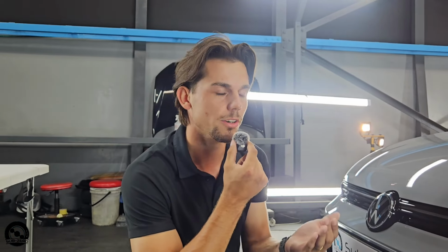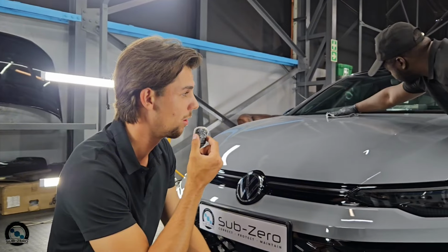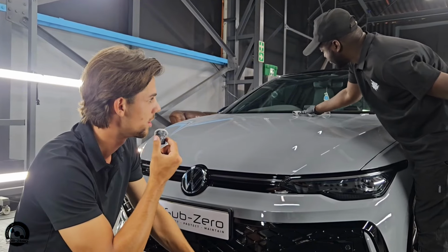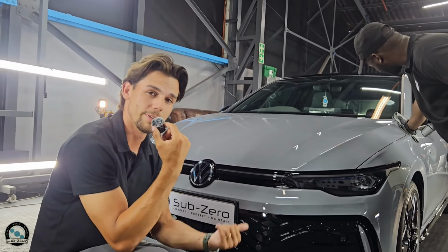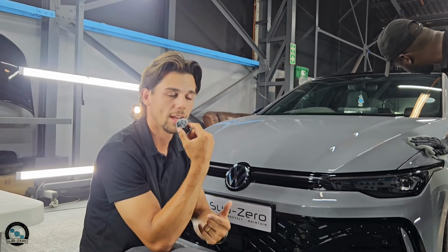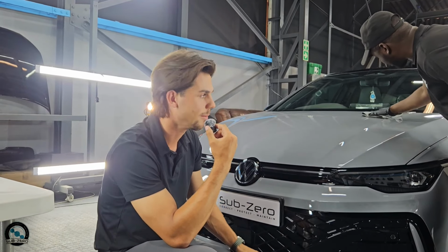You don't want to take the risk of getting dust, getting dirt on a towel and then applying it back on the car, especially during this stage. That's why it's very important as well to work in an area that's firstly ventilated, but secondly, as close to dust-free as possible. Dust is the biggest enemy of ceramic coatings.